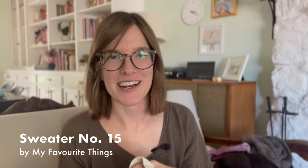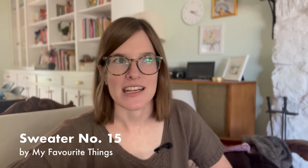And now let's talk about works in progress. So my first work in progress to talk about today is one you've actually seen before. And that's how long it's been a work in progress. But this is the sweater number 15 by My Favorite Things Knitwear. And I am using Juniper Moon Farms Patagonia Organic Merino. I love this yarn. This is one of my desert island yarns. I think it's great. It feels wonderful. It is so soft and woolly and squishy, and it has great yardage for its weight.